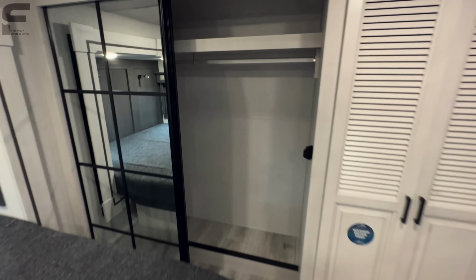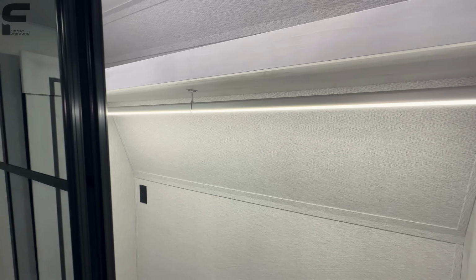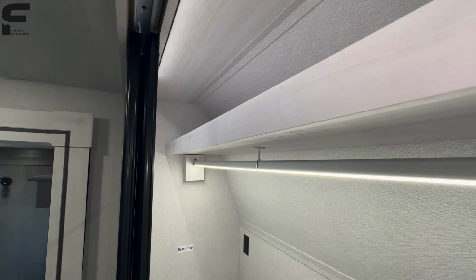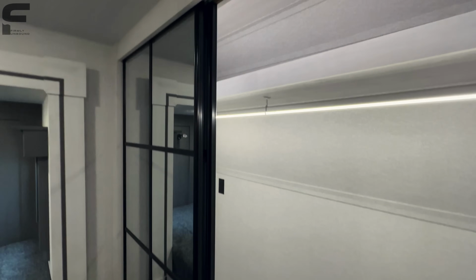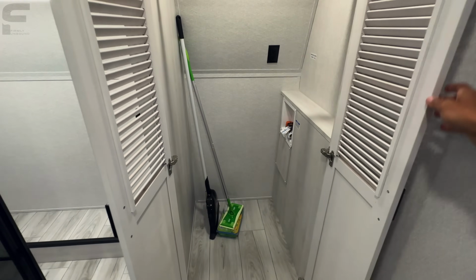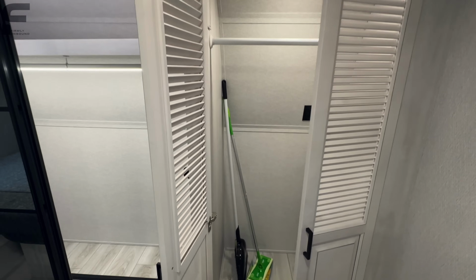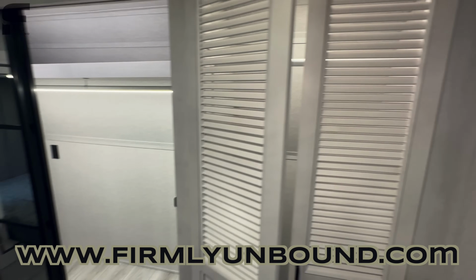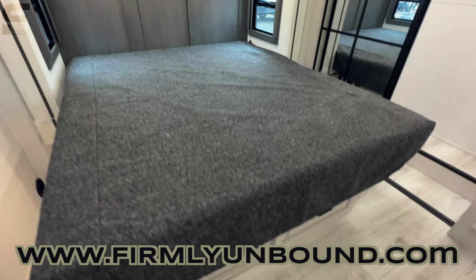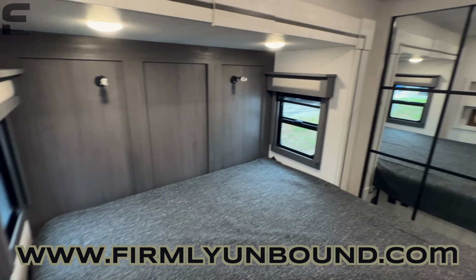Again, 4 pull-out drawers, and then check this out. In your closet, you have a motion-activated sensor there, and you have an LED light beam in your clothing rod, and you have LED lights up above the closet as well. And then through here, this is where washer-dryer prep would be, so washer and dryer can go into this space there. Soft close drawers or doors on this, and same storage underneath the bed there as well. And that is pretty much everything on this model here.